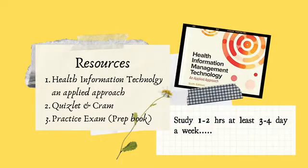Some of the resources I use to help me study is the Health Information Management Technology and Applied Approaches book by Sals. This is your holy grail for studying. So Quizlet and Cram are very great resources too. So I will recommend starting with that. You can do your flashcards and quiz yourself with Quizlet and Cram and also practice exams.